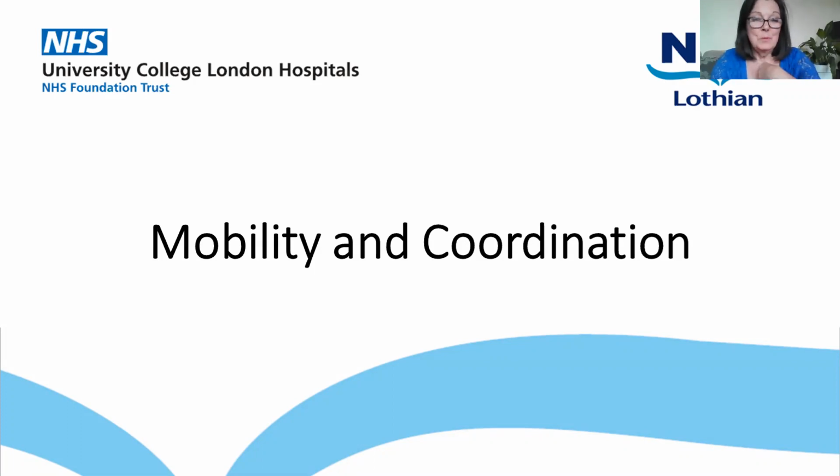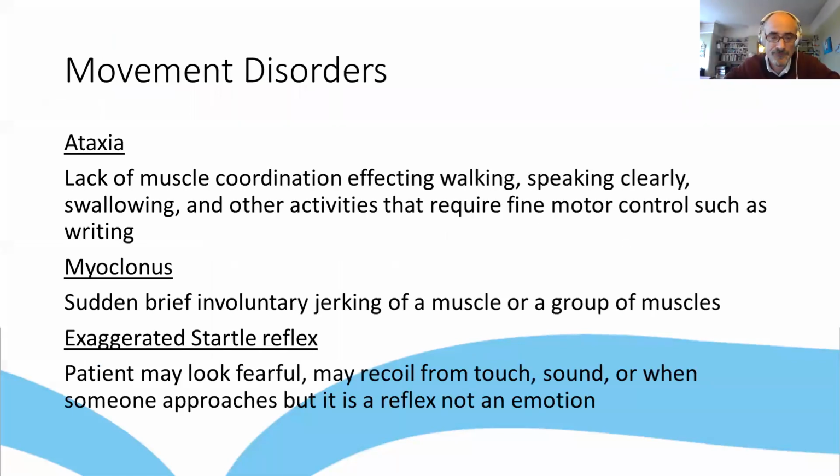Right, mobility and coordination. We'll talk about mobility and coordination within prion disease. If we talk about some of the movement disorders within prion disease, before we talk about how you as carers can assist and manage these conditions.